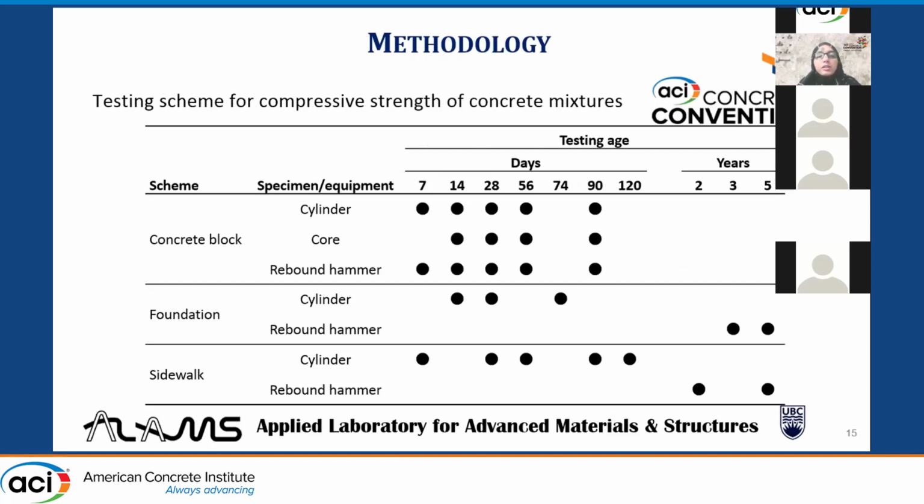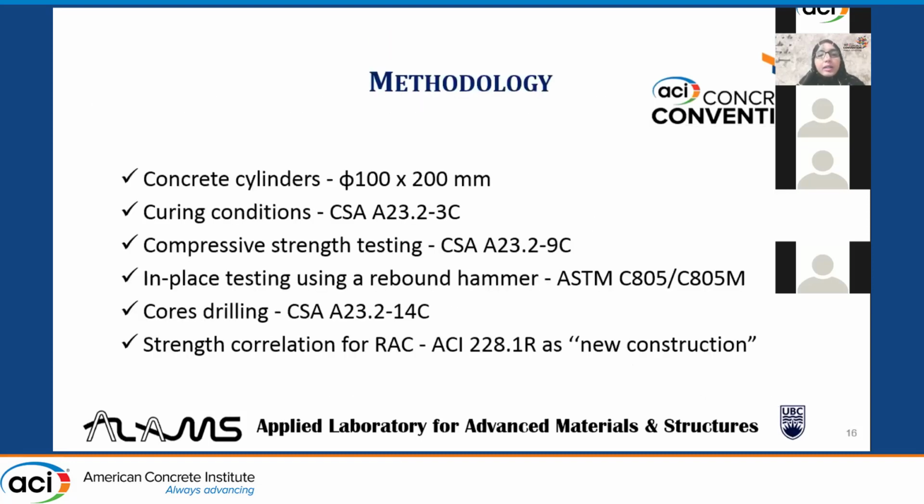For the foundation system, we tested the cylinders that were cast with the foundation system, and for the sidewalk, the procedure of testing the specimens is the same, but the time of taking the data and testing the specimens is different. It shows in this one table. Now, this slide summarizes a quick reference for all the cores that will be used for our testing, drilling the samples, and also for development of the strength correlations.